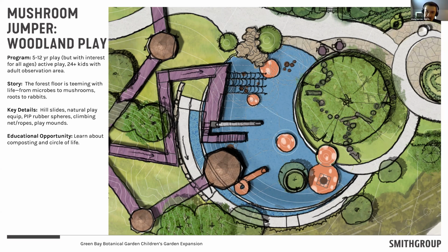But layered into that, again, as with all these spaces, there's a story and there's a theme here. And the story being that there's a lot of life that happens on the forest floor. And that's literally where we're at. We're at the forest floor. We're at the foot of the hill where there's a lot of trees and canopy. And there's going to be opportunities in some of these design features and details to represent mushrooms and insects and all the different things that happen in that forest floor. I think there's maybe even an opportunity to connect to the previous space in the field and some of the composting that currently happens with some of the vegetable gardening and the role that mushrooms and fungi play in composting.